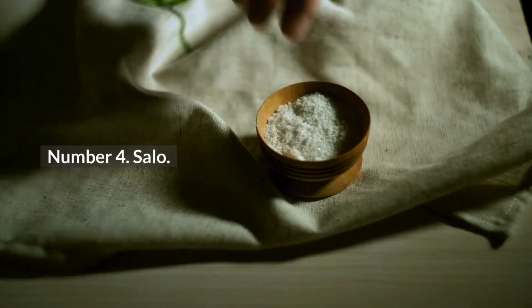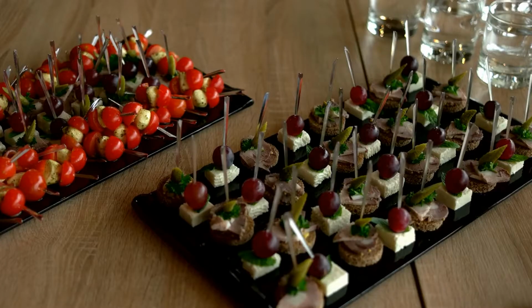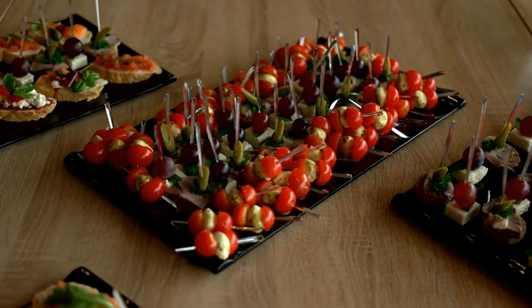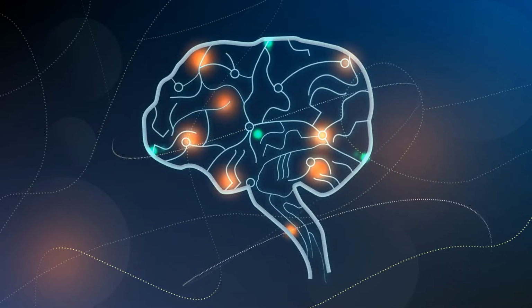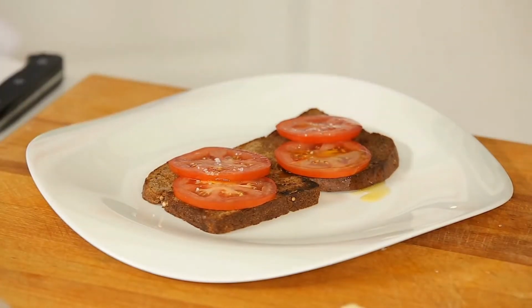Number 4. Salo. Ukrainians adore Salo, which has already become a source of amusement. This well-known sign of affluence and hospitality is normally served as an appetizer, but it can also be a full-fledged entree. Pork fat is said to be high in vitamin D and A, which help with brain function, digestion, and detoxification. Put it on rye bread and top it with spices or greens for a surprisingly nutritious snack.